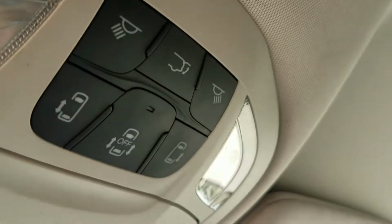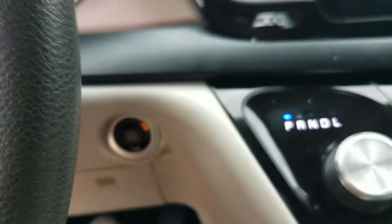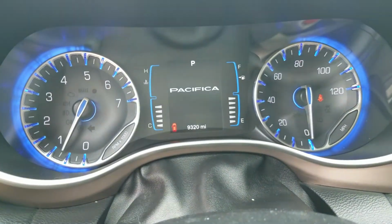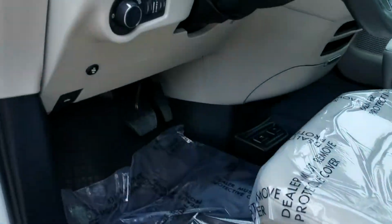You can operate all the doors from up there as well. You can even turn them off if you want to make all the doors manual. Go to fire up the vehicle. It's got that push button start, which is nice if the key is in your pocket or your purse. You can get in, you don't have to look for it. You can see the current mileage is 9,320. It's got the backup camera there as well. Very nice safety feature. Let me pop the hood so you can listen to it run.